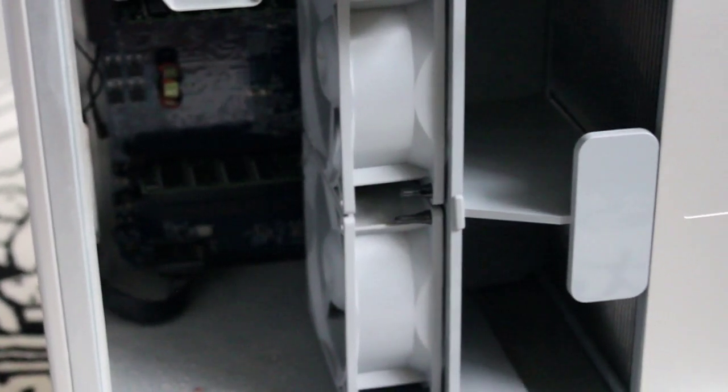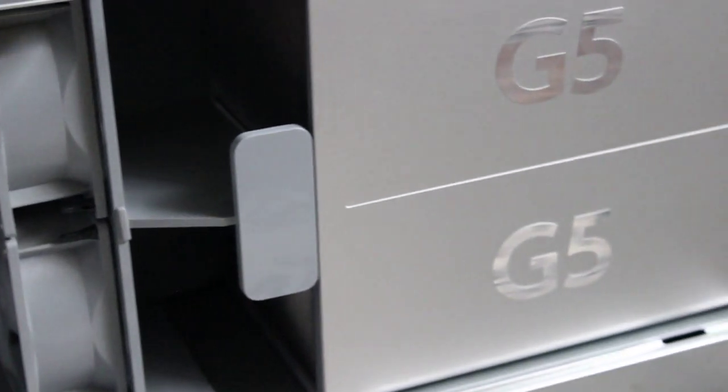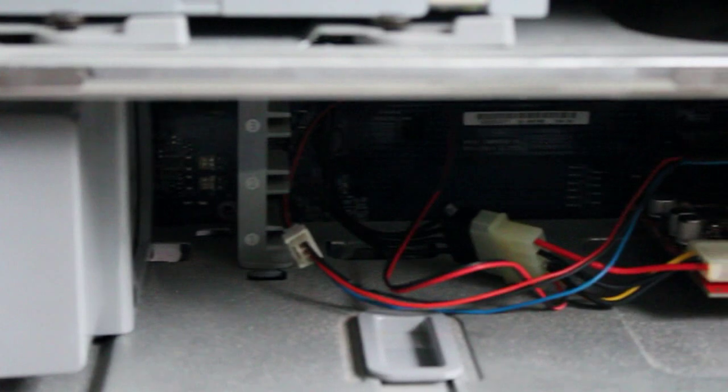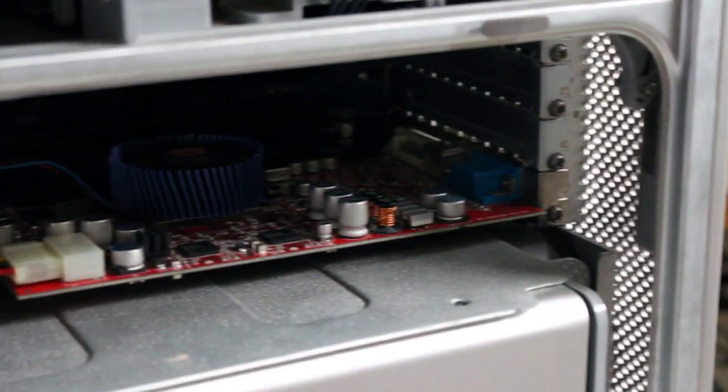This absolute unit packs two IBM PowerPC G5 processors using the RISC instruction set. Each of these processors is operating at 2 GHz each. In terms of memory, we have 2 GB of DDR1 RAM. I am, however, hoping to get this bumped up to 4 GB in the near future.